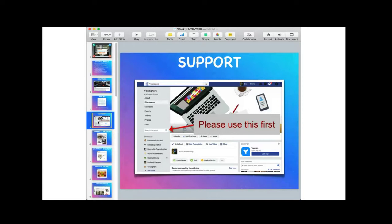But check the groups before you send in a support ticket. If you can imagine what happens to the support log when 18 people say, is the website down? Look in the group first. We try to keep you informed in the group. That will help reduce the support ticket load, because every one of those tickets has to be answered, and that creates a big load. So always look here first.